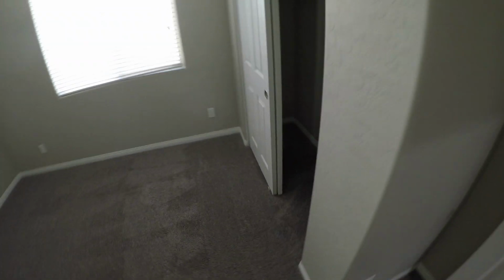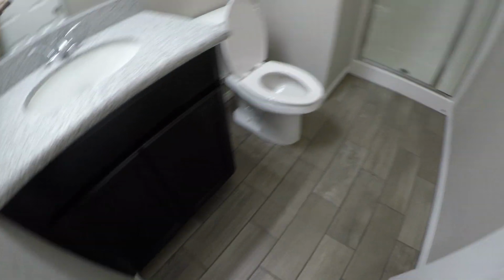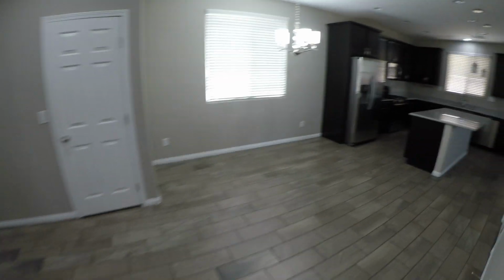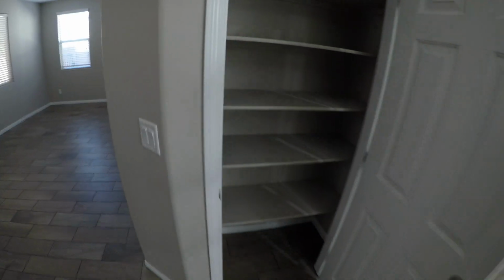A downstairs bedroom. We have closet guides, closet rods, 2.5-inch faux wood blinds. So very little so far that needs to be done. No caulking required on this shower. Those are the correct light bulbs. Pantry.